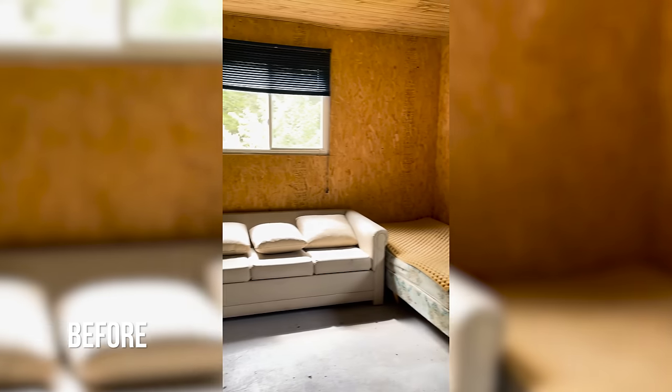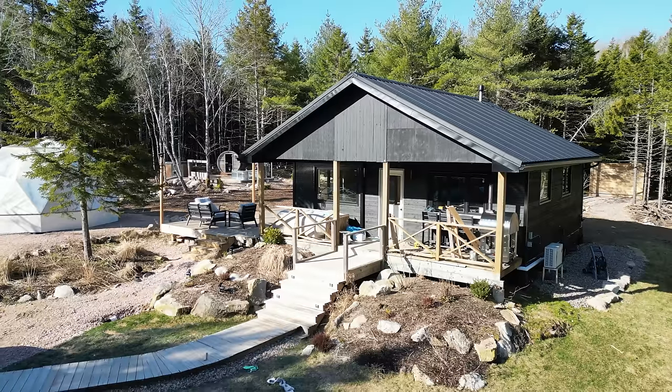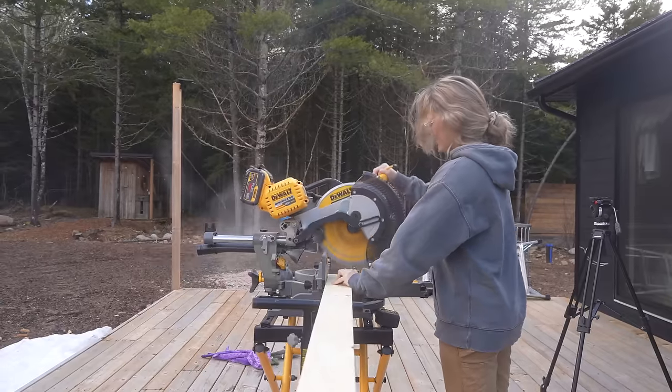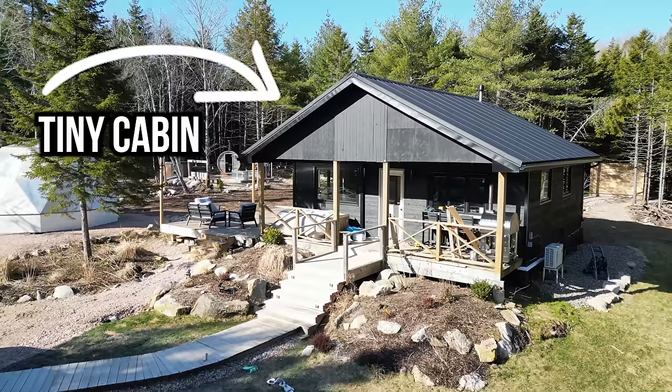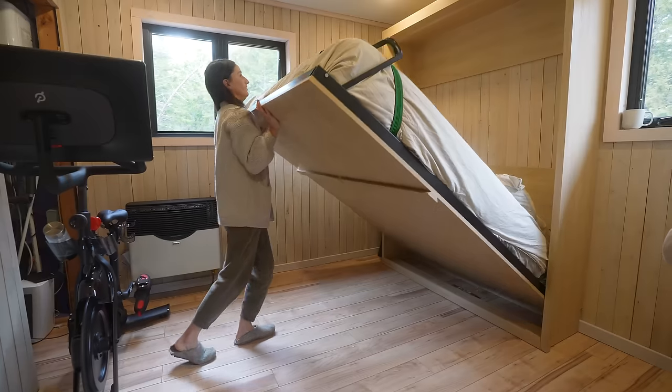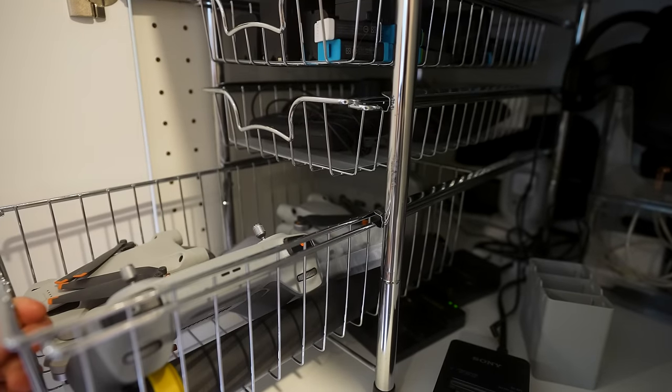We are giving our second bedroom a complete makeover to maximize functionality in a small area. We're going to transform this 9-foot by 11-foot room into a multi-purpose space in our tiny cabin. We're excited by the challenge of incorporating a Murphy bed, a workout area, storage, and even a laundry space.